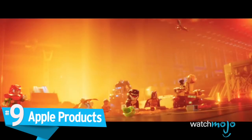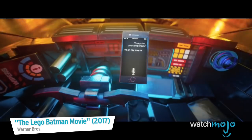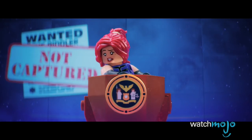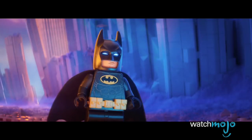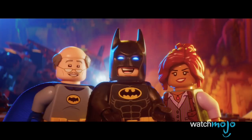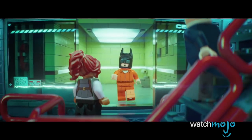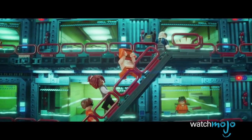Number 9. Apple products. While it's easy to argue that the LEGO movies are giant toy commercials, Apple is also getting in on the action. Heroes like Robin carry iPhones, setting them apart from the average LEGO citizens. Both Batman and Robin take selfies and photos throughout the film, prominently displaying the Apple logo as a result. Along with some subtle displays of Apple's operating system, the classic Macintosh chime can also be heard in Batman's Scuttler.